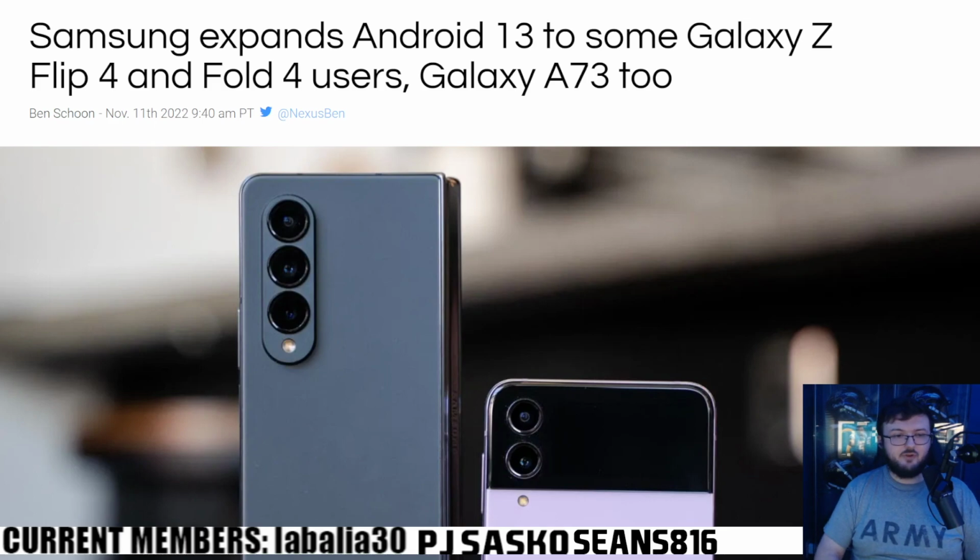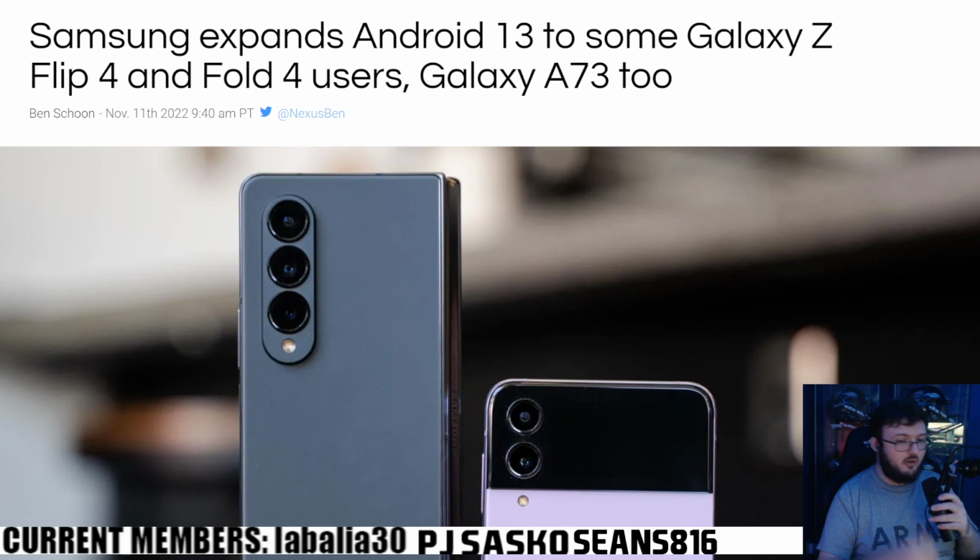So, 9to5Google posted this article today, and I absolutely love Samsung for this. Samsung is releasing Android 13, the full version, to the Galaxy Z Fold 4 and Flip 4 users if you meet these criteria. You have an unlocked device in the United States, and you also enrolled in the beta program of this phone. So, if you enrolled in the beta program of the Z Fold 4 or Z Flip 4, you are getting Android 13 right now.